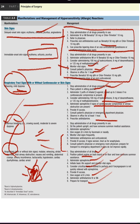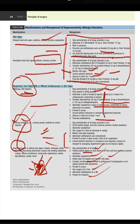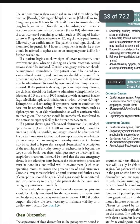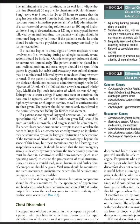Now coming to another thing, a topic that could come from here is: what is the difference between immediate versus delayed signs and coming rashes, and what is the drug of choice for anaphylaxis, and the route for epinephrine, IV or IM. All these things you have to understand. So that's how we have to cover allergic reactions. Now coming to the next slide, we have to cover this too. So here we go.